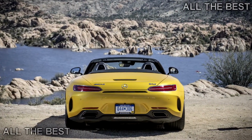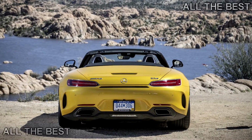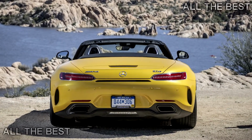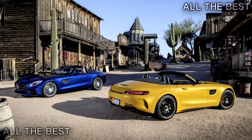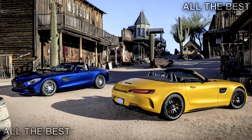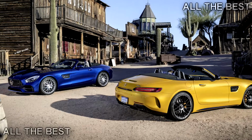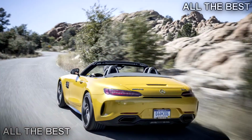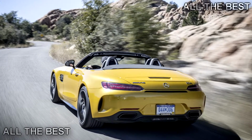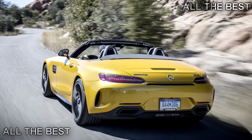The facelift base version of the AMG GT is expected to offer close to 500 HP from its twin-turbo 4.0-liter V8, up from the current model's 469 HP, with the GTS and GTC models also to offer more horsepower than their current 515 HP and 549 HP outputs, Autocar reports.